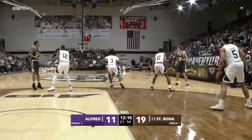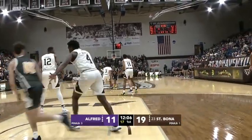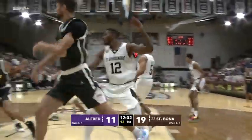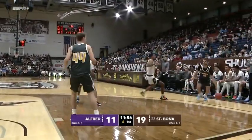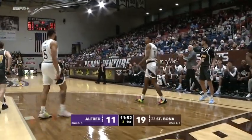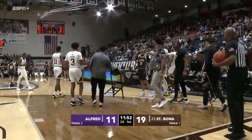Coming the other way, Justin Phillips now inserted into the Saxon lineup. He's out front, picked up by Saizano. Corner pass. Triple not taken. They go back down low. Shot clock under 10. In the corner, there's a bomb three. That's off the side of the glass. Out of bounds. Really good defense from the Bonnies, scrambling everywhere.